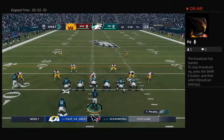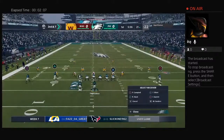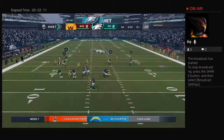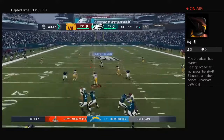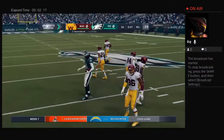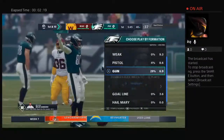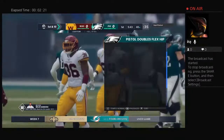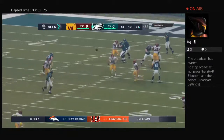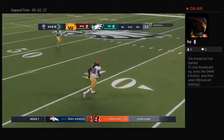A tough spot here on their opening drive. This is 3rd and 7. Tagovailoa working out of the gun. And he's got his man in stride, complete. And he is going to have an Eagles first down as they're able to get the 3rd down conversion. That good for 19 yards as they pick up the conversion on 3rd.